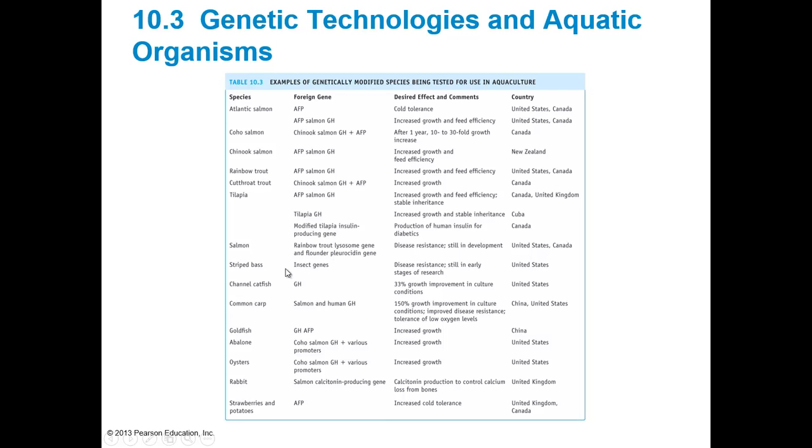So there are some of these, like striped bass, that has insect genes to prevent specific types of diseases, the insect being inoculated against them, and so forth. And then down here, you don't think of rabbit as aquaculture. That's a little different. But what they're trying to do is genetically modify rabbit to produce salmon calcitonin. Calcitonin is a hormone that controls calcium loss from bone, and salmon calcitonin is already on the market as a bone loss prevention for older patients that are subject to osteoporosis.